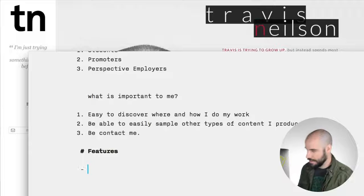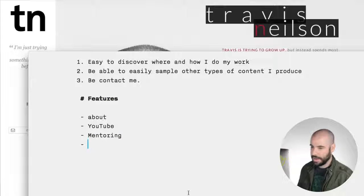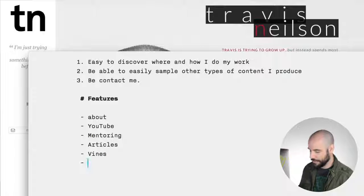So the navigation could go something like this. There could be an about. Then I'd want to talk about YouTube. I'd want to talk about the mentoring that I'm doing. Scroll up here. I still really do love and appreciate these articles. I'd like to showcase the Vines that I've been making. And not forget my design work.